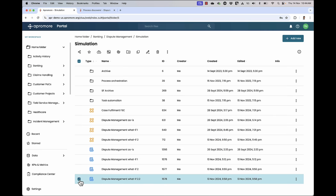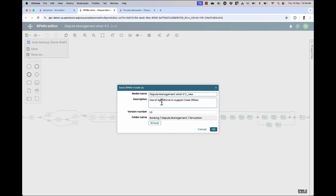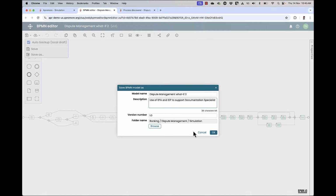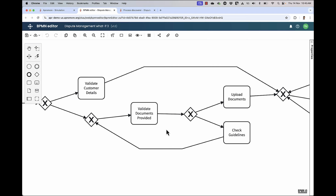I now go to the latest simulation model that we created, the what if scenario number 2, and I generate from this a third scenario where I will add the RPA and the IDP in the first part of the process. So use of RPA and IDP to support documentation specialist. So now we can take a closer look at the first part of the process, and I see that indeed I have an activity check guidelines that is in a loop back with validate documents provided. That's because when the validation has a negative outcome, then the guidelines need to be reviewed so that the documents can be validated once again.